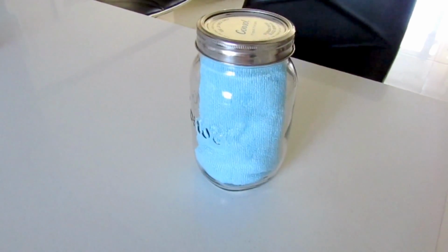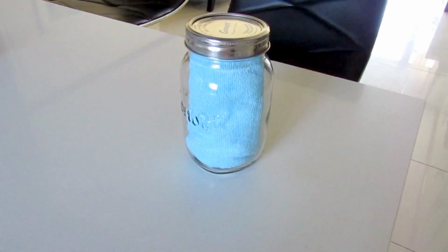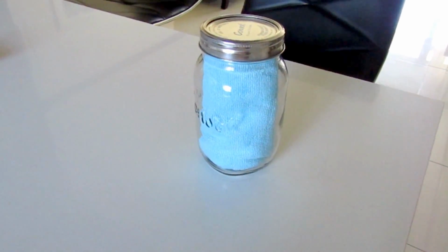My other favorite item around the home is glass. So when it comes to glass, I use glass to store my microfibers. I love the look of it on top of the counter next to the sink. It just adds to the decor, and then it's also easy to reach if I need the microfiber cloth.